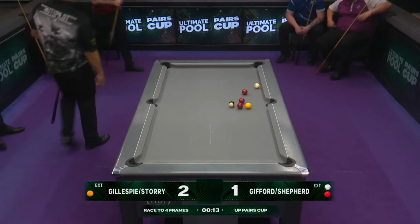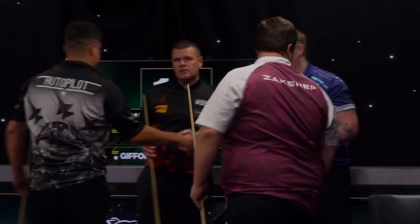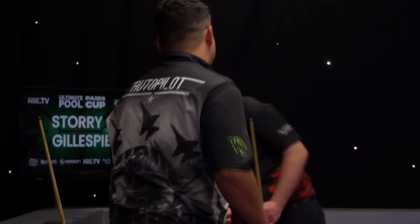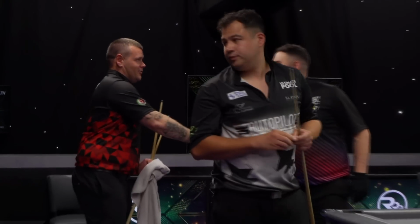Oh, makes the double for good measure. That will do it. That will do it. Secures the win for Autopilot and Goobsy, and they have done what they must. We go to the last match of the night with it all in the balance.